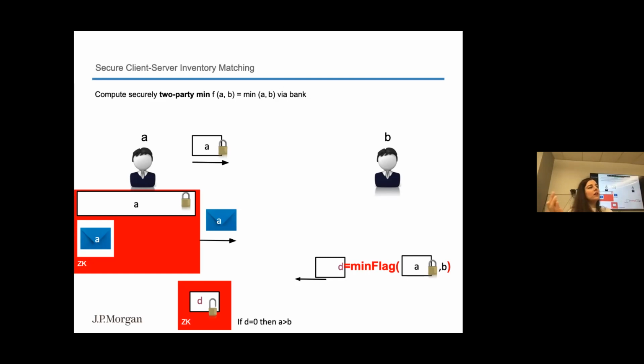And then we go client by client, we take the quantities of two clients and start doing this comparison protocol that I just showed you here, using this comparison circuit and adding on top the homomorphic commitments and the zero knowledge. This is just the high level. I didn't go into the details. If you want to know more, just let me know.